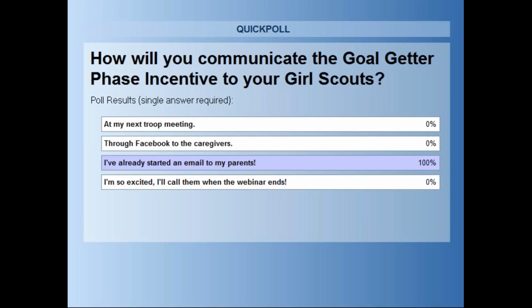So we had a couple people vote. If what I can see is correct on my end, we have people excited, and they said they've already started to email their parents. Awesome.